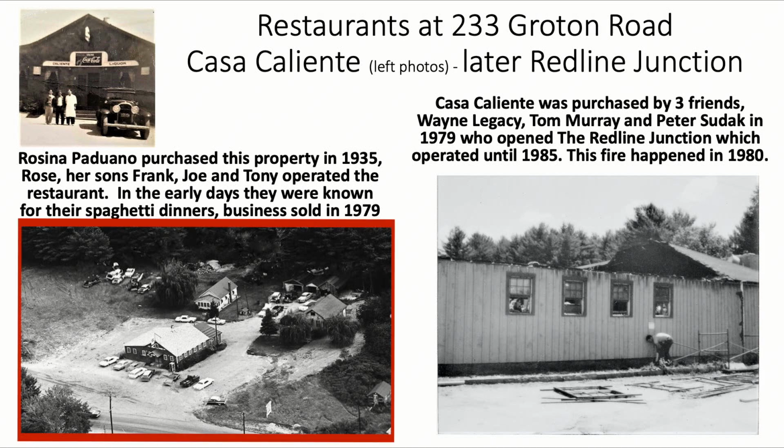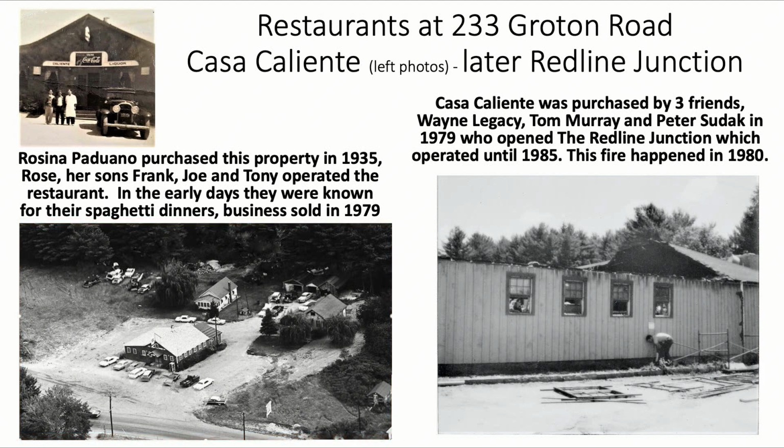And this is an aerial view from around 1964. You can see the buildings in back where the Paduano families lived. Okay? The right-hand side says it was purchased by 3 friends, Wayne Legacy, Tom Murray, and Peter Sudak, in 1979, who owned the Red Line Junction, which operated until 1985. Interestingly enough, it opened in February of 1980. Very soon after that, they had a fire. But they rebuilt right away, and it reopened that fall. This fire happened in 1980, and there's a picture of the building with the fire.